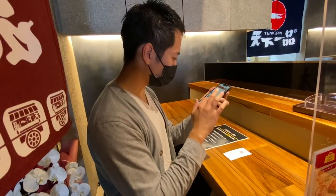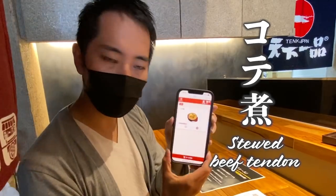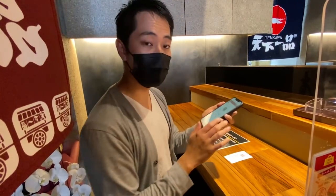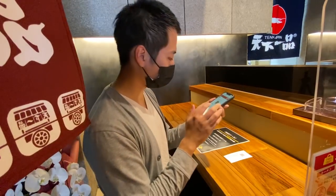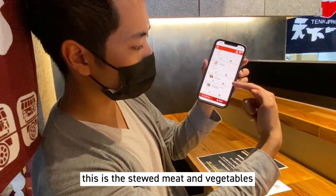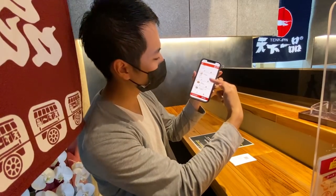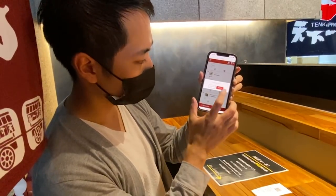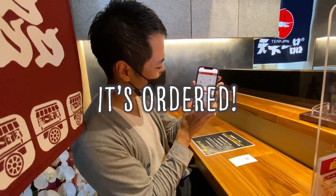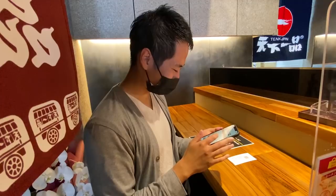And we want to order two more dishes. One is going to be this poteni, which is a dish they were telling us started in summer. So it's a summer limited one. And this last one, they actually have very, very delicious chicken here too, so we're going to be ordering this as well. There you go. So we have two kinds of ramen. This is the stewed meat, I believe, using the same soup as the ramen. And also this is the chicken we were talking about. So we have these four dishes right here. Pressing to confirm. There we go. Your order is complete. It's ordered. Amazing. This is so easy. So then I guess we'll be waiting for the order to come then.